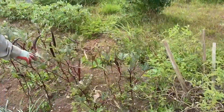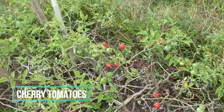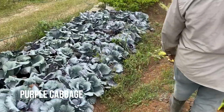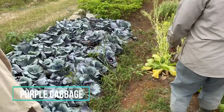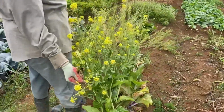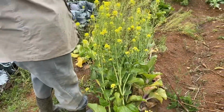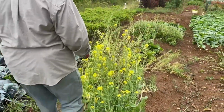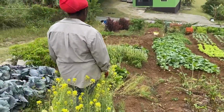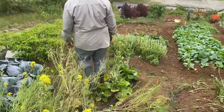Cherry tomatoes, red, okras, purple cabbage. This is the end result of the volcanic ash. I lost a whole bed of Chinese cabbage and lettuce. It's depressing, but I got to leave it.